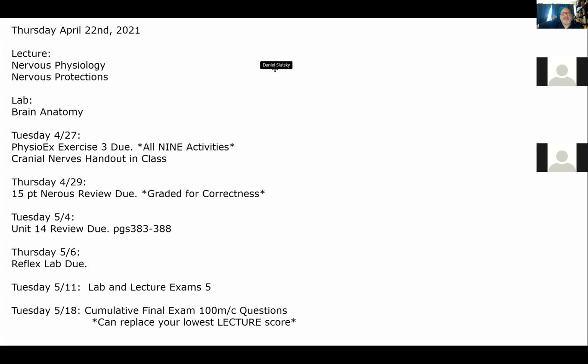But most of the lecture part, at least at the beginning, is a lot of review of concepts we've already worked with. We're just rethinking them. And then what we really need to spend a lot of time doing is catching up on our brain anatomy. If we can get through that today, then we will move on to the protections of the nervous system and even from there on to the spinal cord. So that will be our game plan for today.